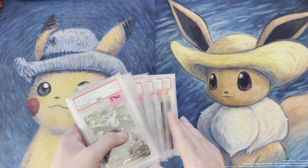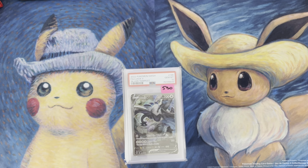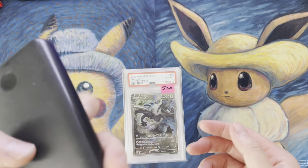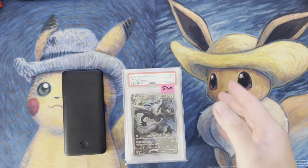But another thing is just be safe. If you're vending at a big show, have your camera on at all times. Have this guy, right? This guy's 200 mAh. This will keep my camera on the whole day. I need to make sure I bring this and my stands and make sure that I'm ready to go, right?